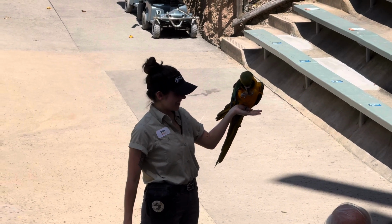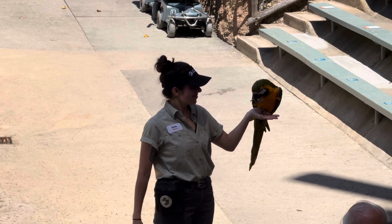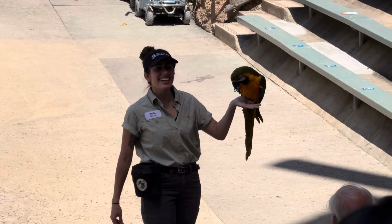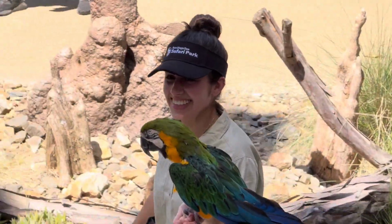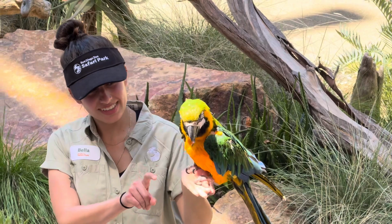These beaks are able to crack open any kind of seed or nut they come across. The amount of force that beak can exert is enough to snap a broomstick in half. Here can exert between 400 and 500. Yeah, he's got a lot of power behind that beak.